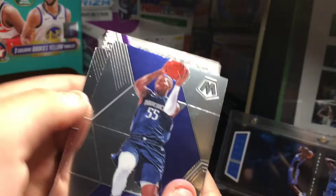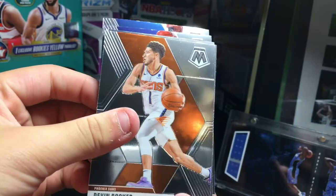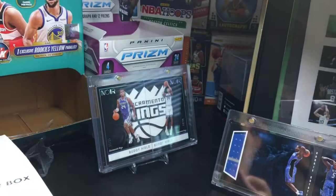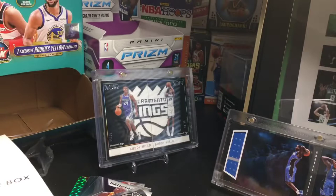Deron Wright, Mosaic. Terrence Ross, Mosaic. Devin Booker, Mosaic. Actually, I just got that. Wow. Oh, yeah. Malcolm Brogdon. And then let's do a slow reveal. Want to do it slow? Who is it, Moses Malone, old school. That's nice. That's a nice card.